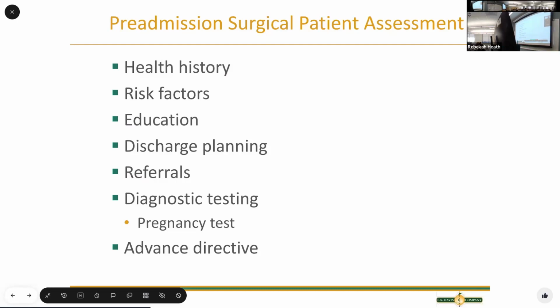We're going to start doing education, right? We might start talking about that incentive spirometer, or we're going to talk about, hey, you've got to get up and move after surgery. We want to prevent blood clots. We want you to be moving. We might have some referrals, right? If they need physical therapy, occupational therapy, things like that, we're going to get those started before surgery even happens. They might need some diagnostic testing.